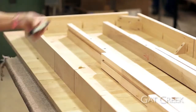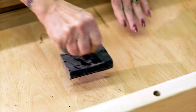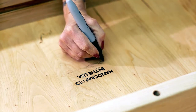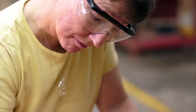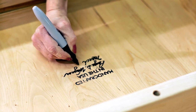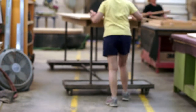Each piece is different, and if you really study it, it's like art. The grain is beautiful. After you sign your name, you know that piece is going to someone who is going to pass it down from generation to generation. When your name is signed on that piece, there's a lot of self-pride going into that, and you want to do the best job that you can. It's my 15th anniversary, and my husband also works here too as a builder.